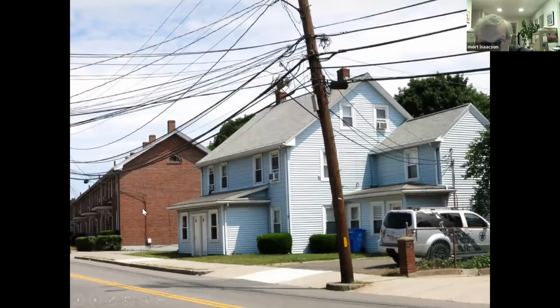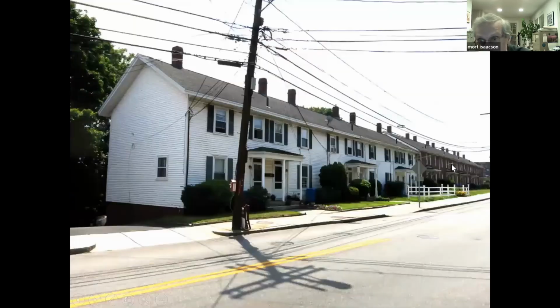So then if we look further down the street, we see a long row of row houses. So this is the other end of that row house. This is kind of the classic example of apartment row houses that the Boston Manufacturing Company built to house their workforce as it changed over from the kind of mill girl era into the family man era.